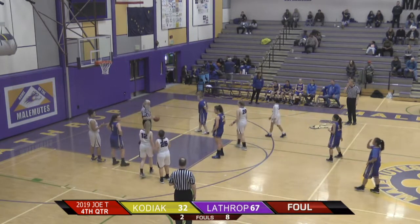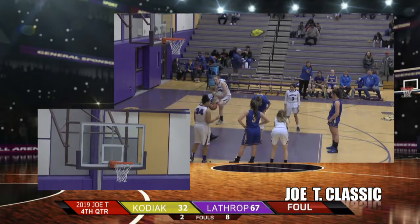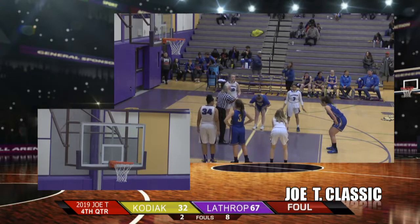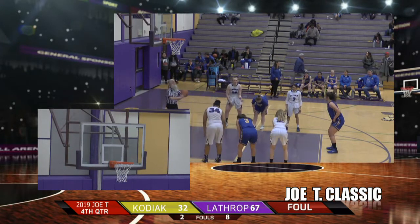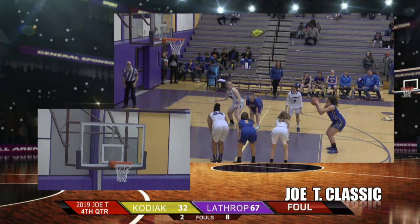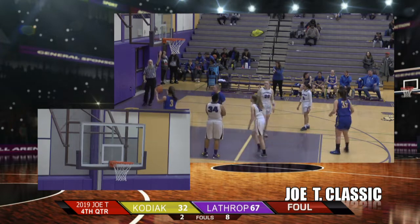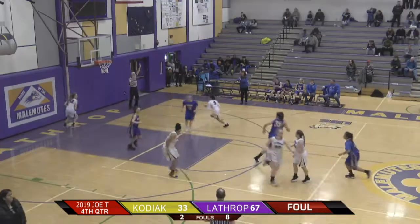Some confusion on the court. She has to take another one. I think Perez thought it was a 1-1, but it was actually a shooting foul, so it's going to be 2 shots. All right, Spear up for her second one. And that one is good. And that is good. All right, Kreischer.